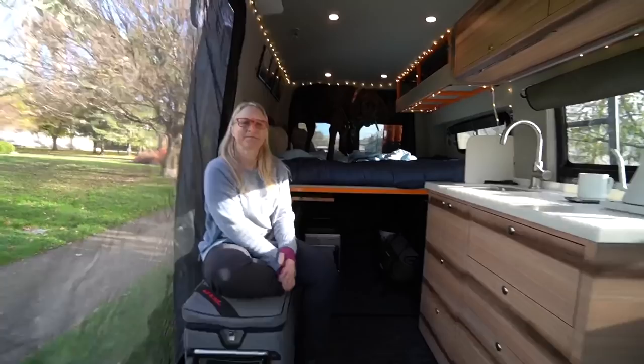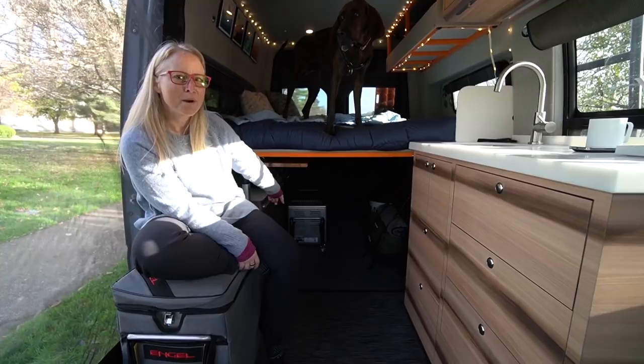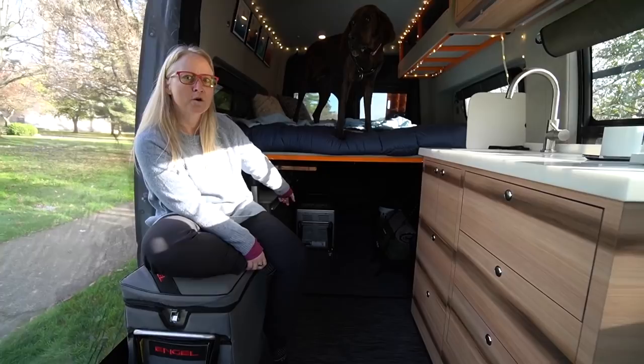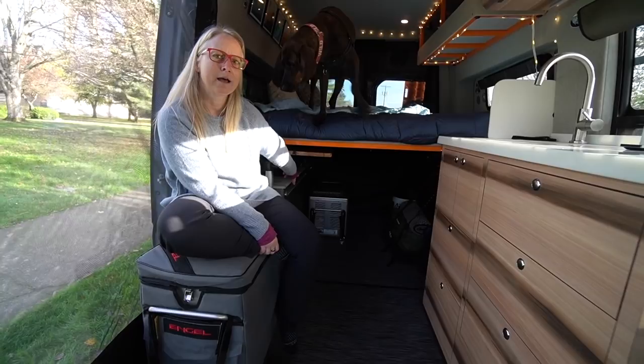Speaking of Moxie, underneath there, what is that? That's another Engel fridge, but we use that one as a freezer. She eats raw food and we keep it frozen. When we're on long trips, we needed enough capacity for it, so we run that one as a freezer. And also in the summer, we stock it with popsicles and we're the favorite people in camp.